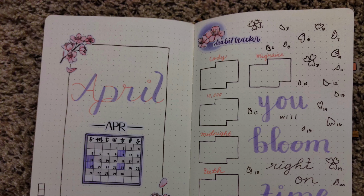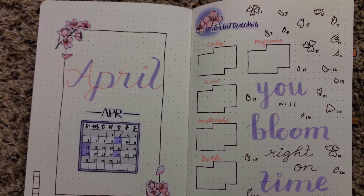The spread on the left, I got the idea off of Pinterest, and I always encourage you to check out my Pinterest boards, which I've linked below. I do try to doodle and create all of my own spreads, but I always like to use artistic commons with citations.